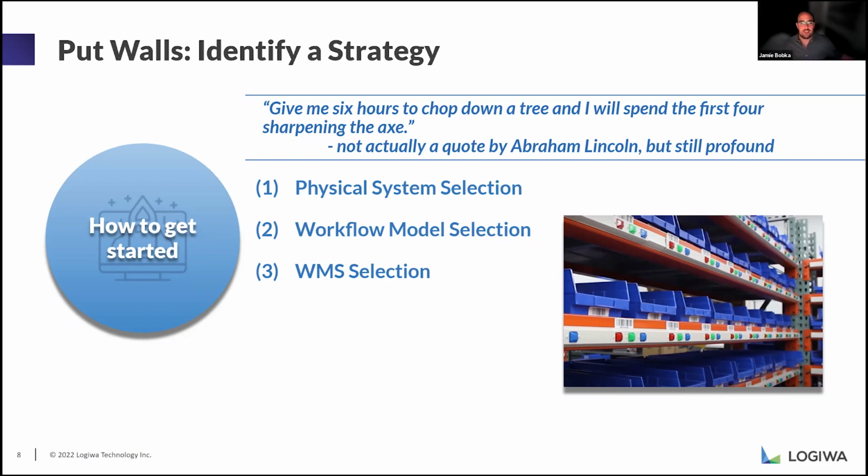The second thing to consider is the workflow steps of your unique operation. These need to be taken into account. So your put to wall system selection criteria may change based on unique use cases in your operation. So for example, if you have, let's say, multiple custom picking requirements, or you have a QC step that's baked into your process, some of those automated solutions may not play very nicely with that, and they would have to remain as part of a manual human effort.